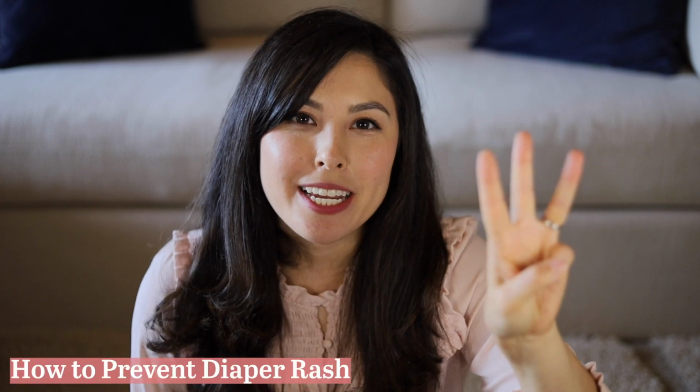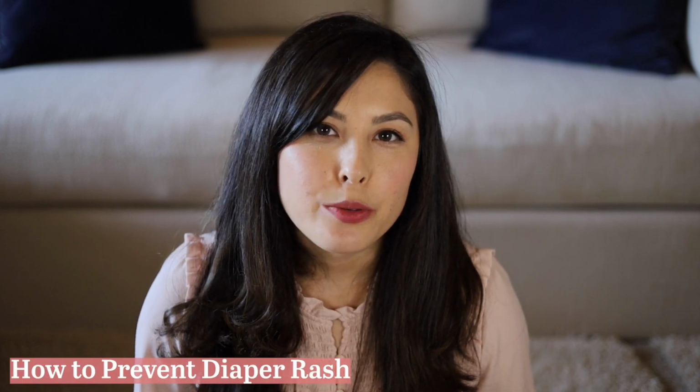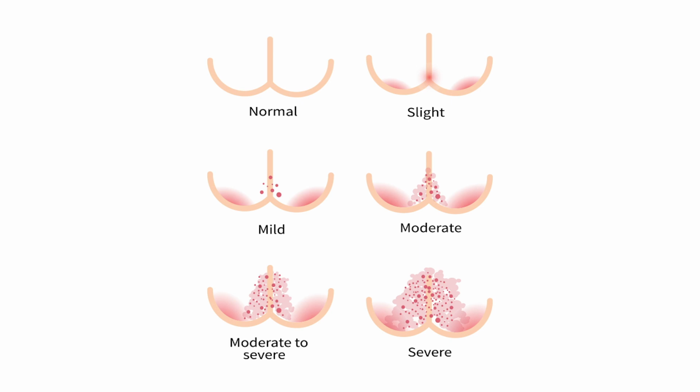Tip number 3 is preventing diaper rash. Diaper rash is when skin becomes very sensitive and red due to being exposed to lots of time in pee, poop, or even just moisture in general. Some signs and symptoms: you'll see red butt cheeks, some dots on the bottom going up to the private areas, flaky skin. It'll be really warm to touch. It'll be very, very sensitive. Your baby may be very fussy when you touch that area.